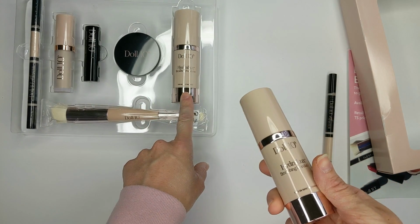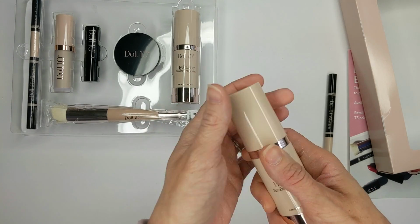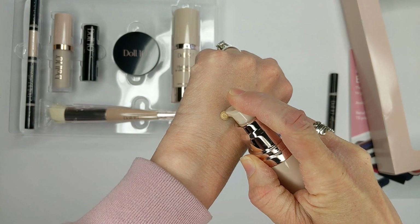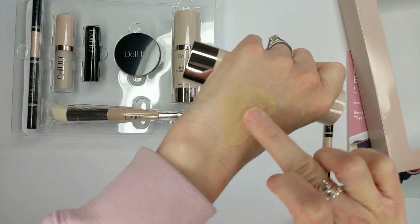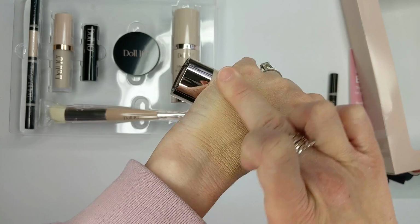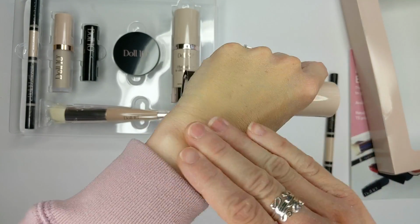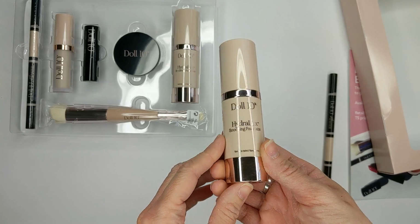They sent it to me in the shade Fair, which I'm actually wondering if it might be a better match for me because I do have the shade Light, and it's a little bit dark, but I've been making it work. It's just so super nice as well. It's almost like a serum-y kind of texture, but it also has those smoothing peptides in it, so it's going to help smooth out your skin over time the longer that you wear it, but it also just has an immediate smoothing effect to your skin as well. So I've been loving this foundation.